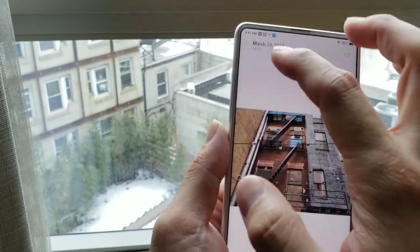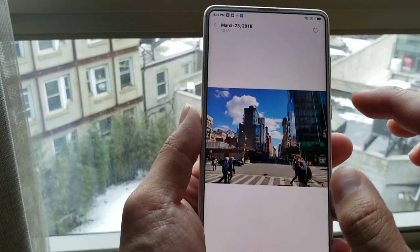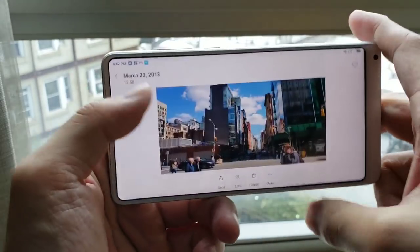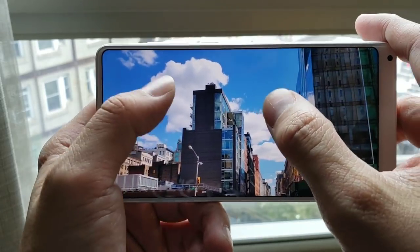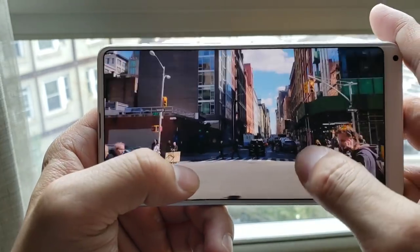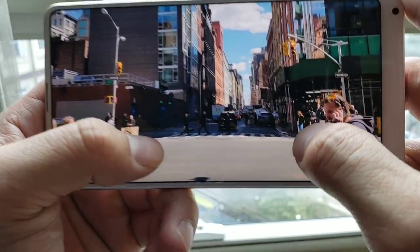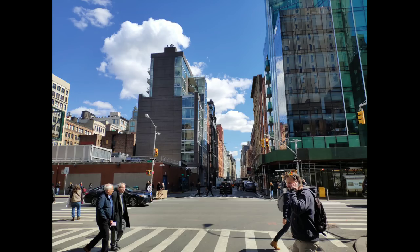So in general, this camera is definitely improved over previous Xiaomi phones. Check out the dynamic range in this shot. Quite excellent. You see the sky is completely clear. Look at the details in the clouds. But at the same time, on the street right here where the shadow is, you can still see a lot of light, a lot of details. So this camera is impressive because I'm not usually a big fan of Xiaomi cameras.